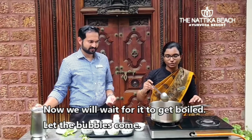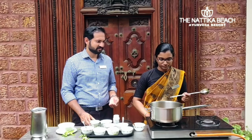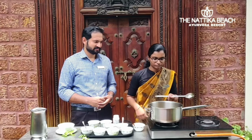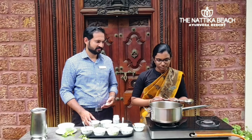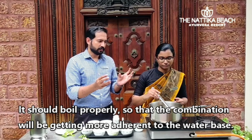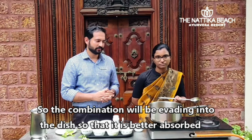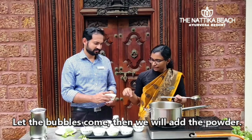Wait for it to get boiled. Okay, let the bubbles come. It should boil properly so that the combination will become more adherent to the water base. The combination will be blending into the dish so that it gets better also. Yes, it is boiling. Let the bubbles come, then we will add the powder.